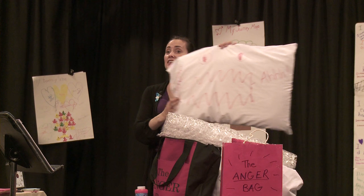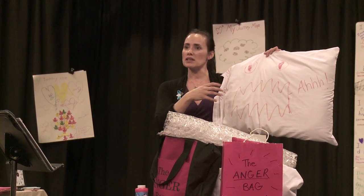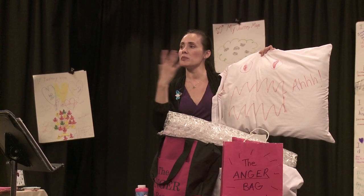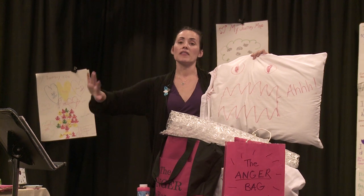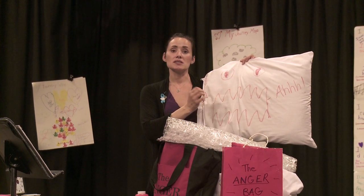Okay, this is in their room. It's not for sleeping with, so it's not their sleeping pillow. It's for anger to project into. How many kids go to their room when they're angry? A lot. They have to leave the area. They can punch this pillow, they can scream into it, say words.